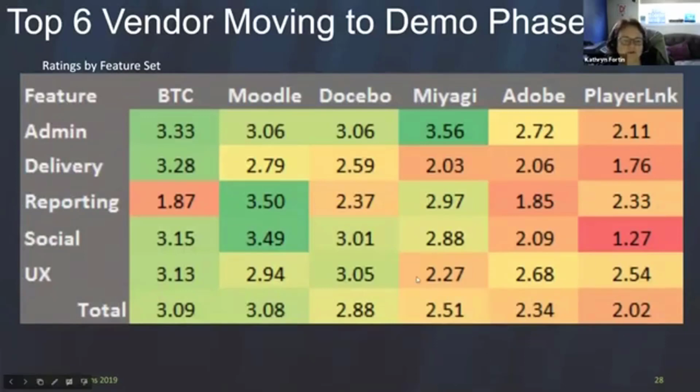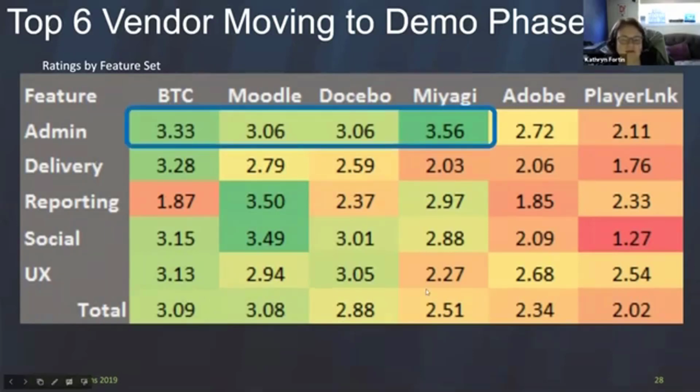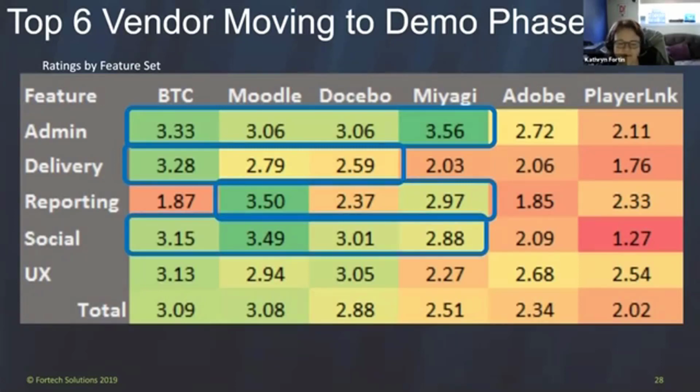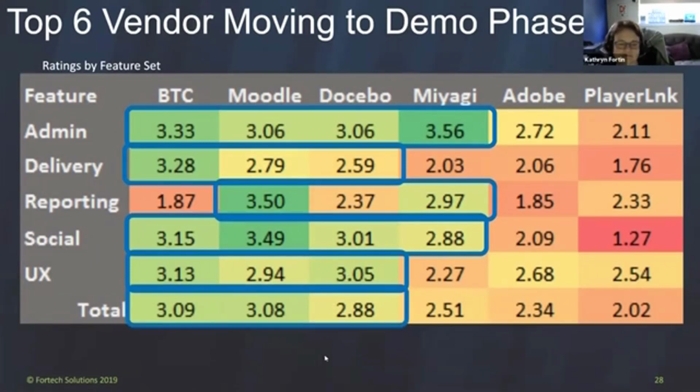So here comes the fun numbers. These are the 6 that made it to the demo phase. And you can see here that Moodle and Big Tin Can are neck and neck. And you can see where the admin, actually Miyagi, was higher. Delivery, Big Tin Can went out. Reporting, nothing beats Moodle when it comes to reporting, and I've probably worked with more than 20 LMSs. Social, Moodle again, but these 3 were really neck and neck when you're talking about tenths of points. And user experience, Moodle fell incredibly short compared to Big Tin Can and Docebo. But overall was neck and neck.